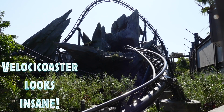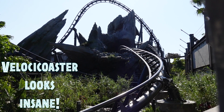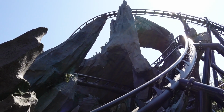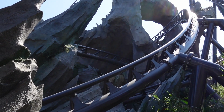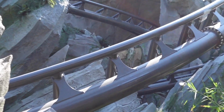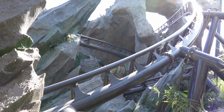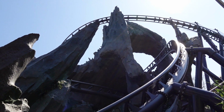So here is another view of the Velocicoaster. I'm gonna head on over to the right. Maybe we can see that waterfall they have placed inside of there. Let's go take a look. Here is a closer look at this first turn or bank here. Now there used to be a waterfall, or there should be a waterfall. It is not running today, obviously. But here is a very much closer look at Velocicoaster. Wow, I can't wait for this to open.